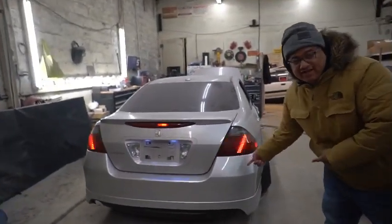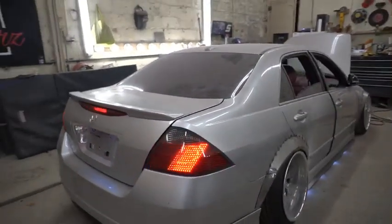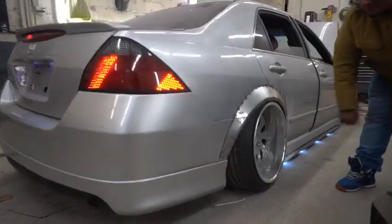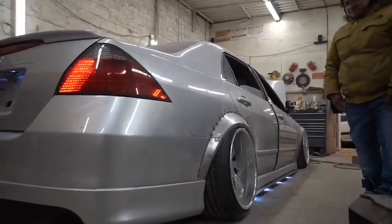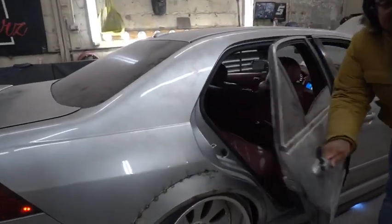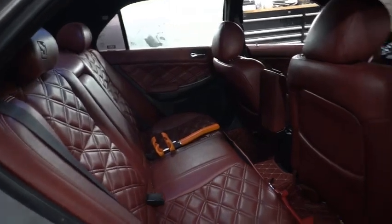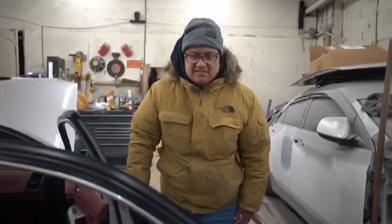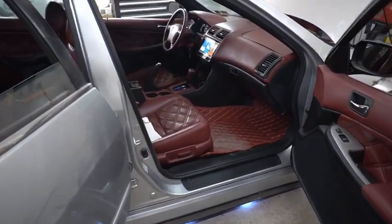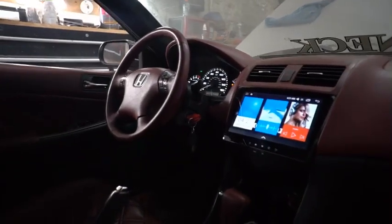This is Miss Neckbreaker's car. Heard? Look at her, look what she's doing. You got the white body in process. All metal. Check out the interior. Like I said before, everybody's getting ready for car show season, you know? Man, look at that big screen though. That's what's up.